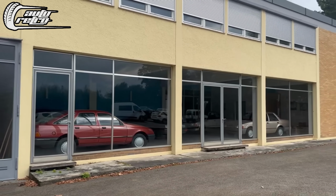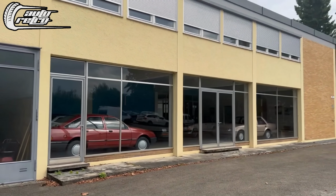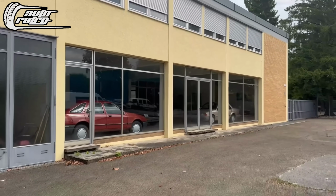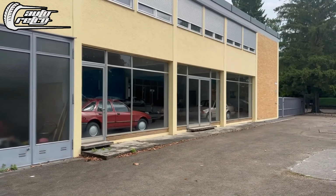This one was a particularly difficult video to shoot because of the glass and the glare and the reflections. We hope we've managed to get as much detail of these cars as possible.